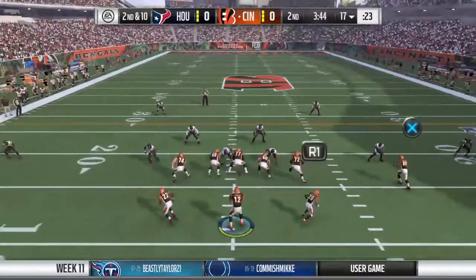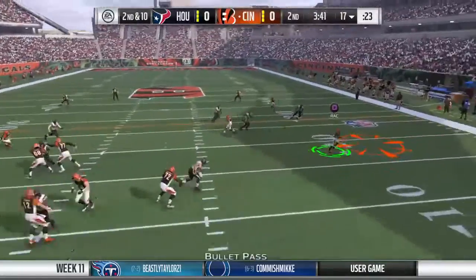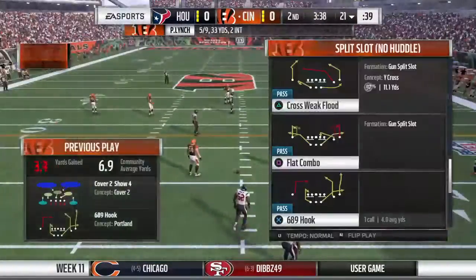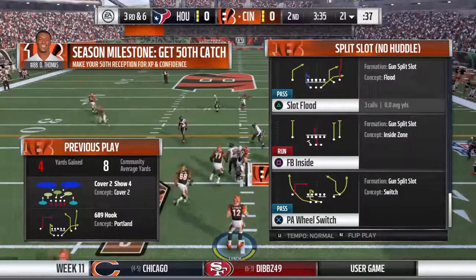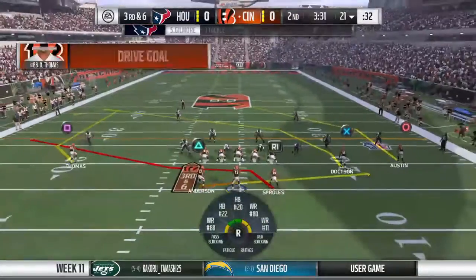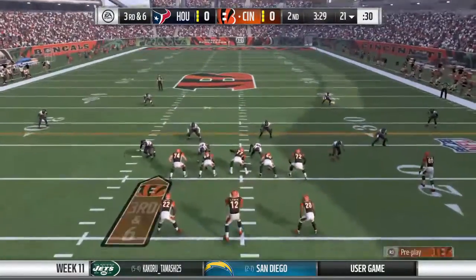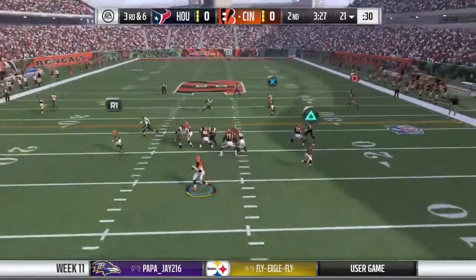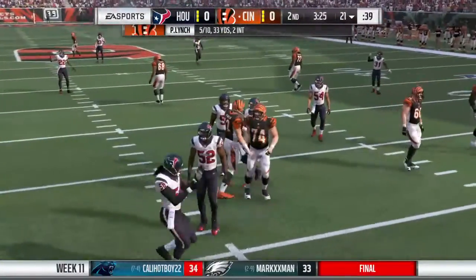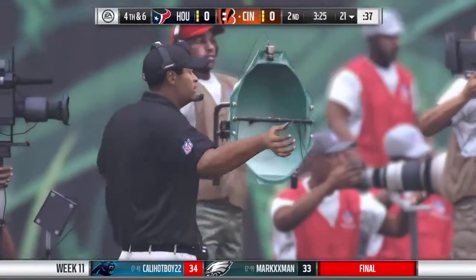Here we go now. 2nd and 10. It's Lynch again. Looking for his running back, and he's got him. And he'll get it up here this time to the 21. 4 yards on the pickup, and that's going to bring up a third down. Here we go now. On third down, Lynch. And he dropped it. Now it was tipped. Altered the ball a little bit, but he dropped it.